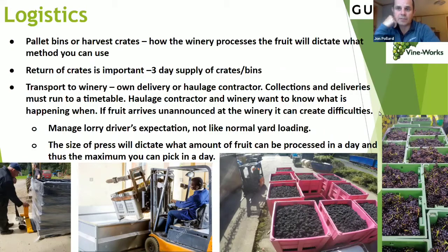I've been in the vineyard and dropped some stacks of palletized crates of fruit, and we've been lucky that we've not had any accidents, essentially. But since we've had the pallet bins working in the vineyards, very easy to use, very easy to move about, very safe.